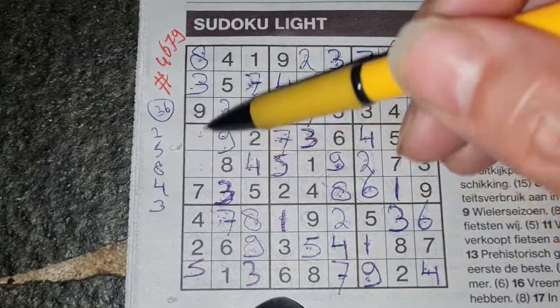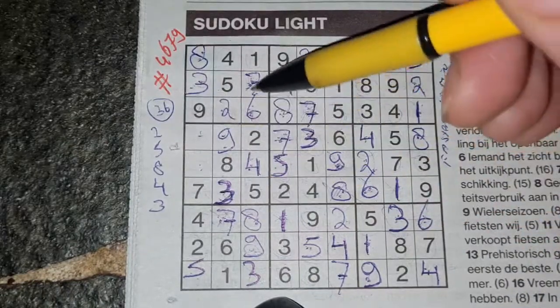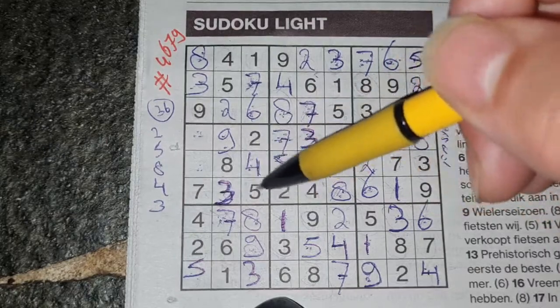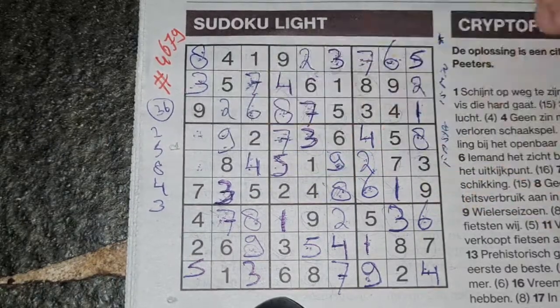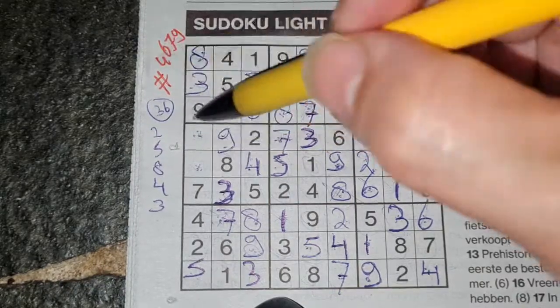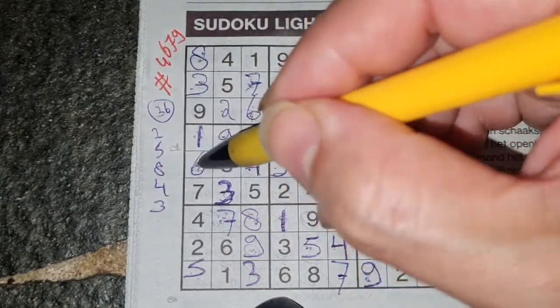2 missing numbers in this big square. So 1 is missing, the 2, the 3, the 4, the 5, and the 6 is missing. 1 and a 6. We have a 1 there, so no 1 there. 1 should be here, and a 6 goes there.